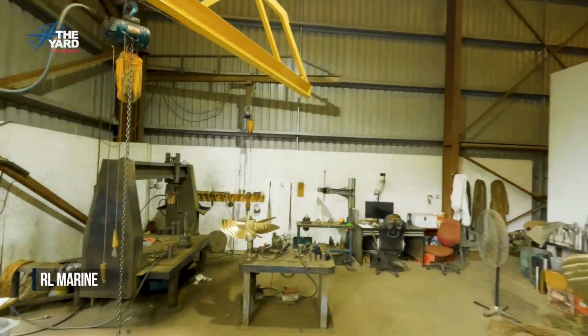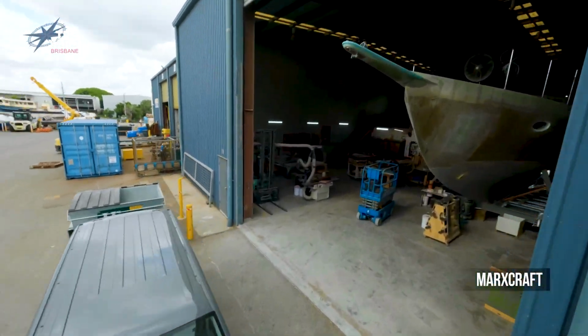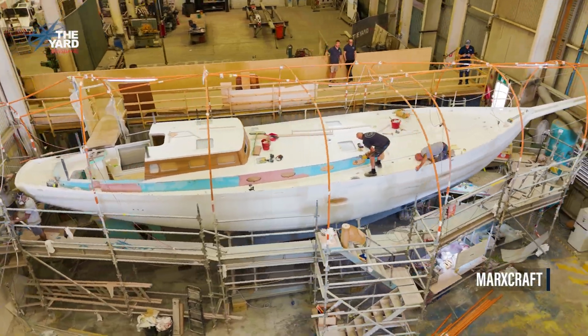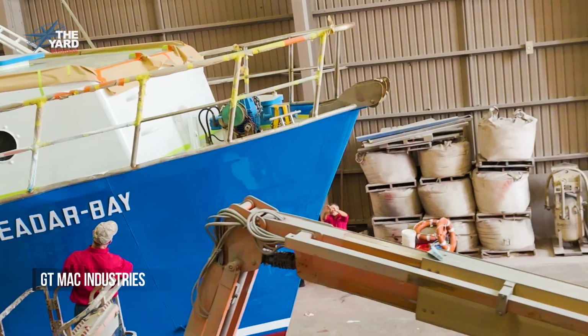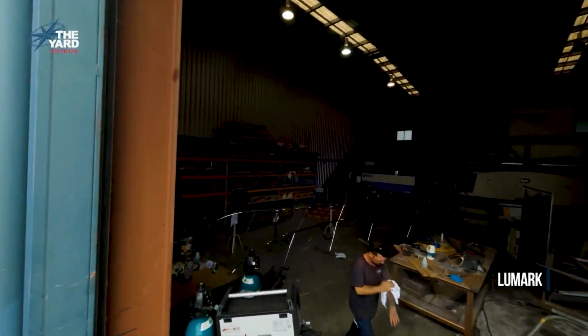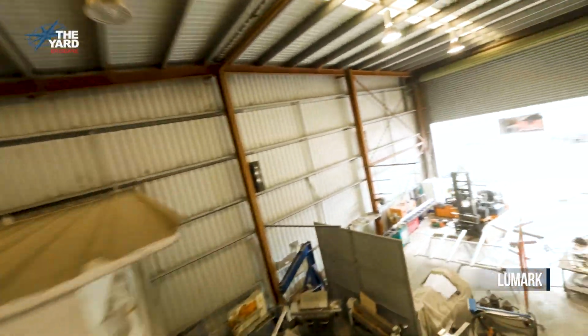RL Marine, experts in marine engineering and propulsion. Marks Craft, bespoke boat builders and superyacht luxury refit specialists. GT Mac, commercial abrasive blasting and protective coatings. Lumark, leaders in stainless steel, aluminium and steel fabrication services.